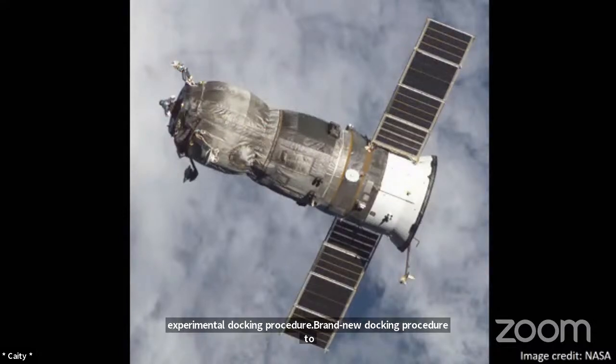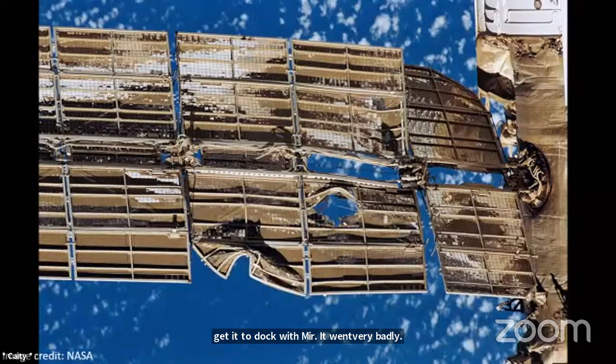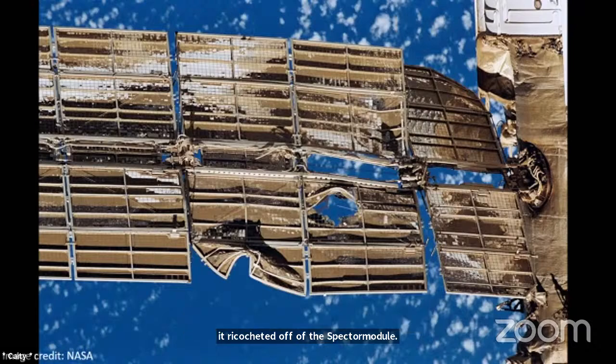It missed the docking port. It crashed into a solar array, and then it ricocheted off of the Spektr module, which is one of the end modules on Mir. This is the solar array after it had a high speed impact with the Progress module. It's actually pretty intact, which is impressive because it got hit by a flying spacecraft. I mean, it's mostly still intact.